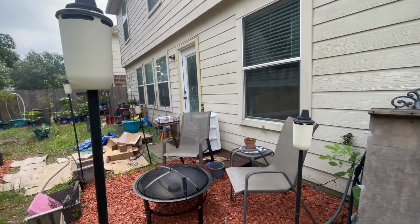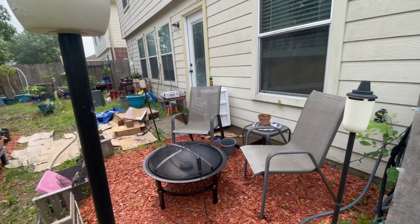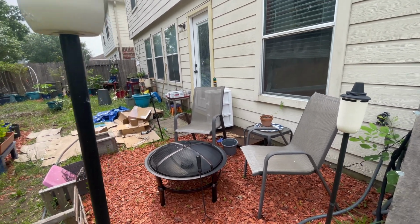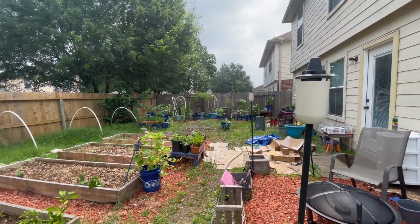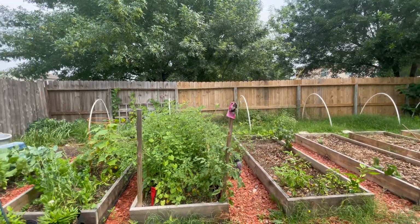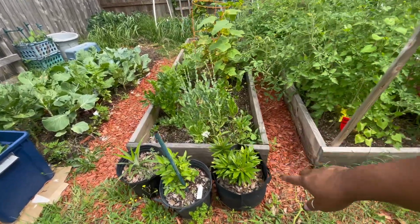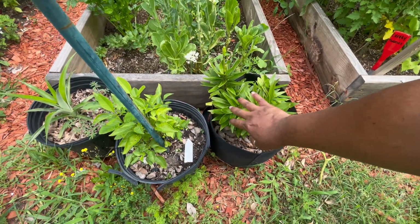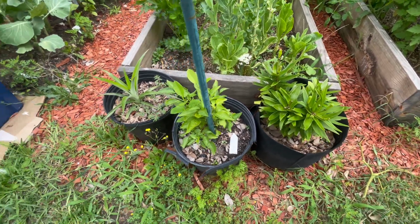I added my little not grill, it's a little heater, whatever you want to call it, for those cold nights when you want to sit out and chill, light the fire. So yeah, y'all, this is the garden. Some of it is a mess, but it's still producing. And I forgot some things, like this one here. This is tulips, and it produced some beautiful tulips just about 2 months ago, and so it'll produce again.